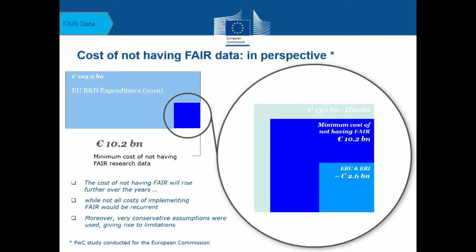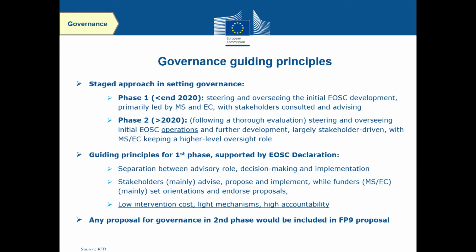This is a slide that I found on what I said this morning, the cost of not having FAIR data. So this is the total volume of research, the expenditure on European R&D, and then if you zoom that out, the cost of not having FAIR data is 10.2 billion, and the breakdown there is according to the different parts of the framework program. Anyway, doesn't matter, but it's a slide we always use to put forward an extra argument for the Science Cloud.